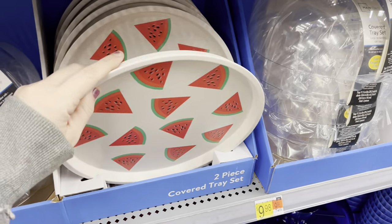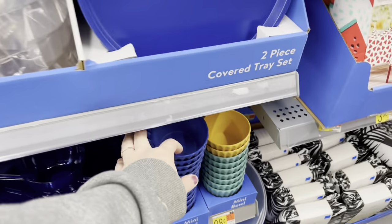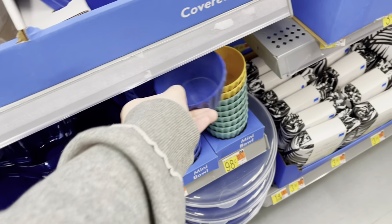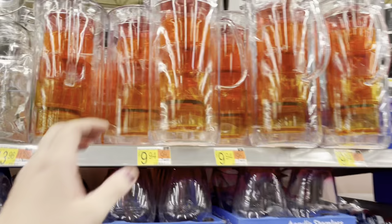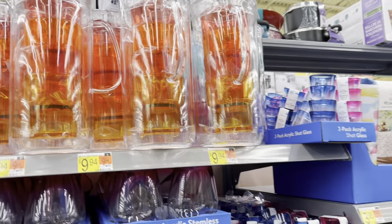This is cute. I love watermelon. It's like a decor. Oh, these are cute for like little sides. Pasta salad, fruit salad. I like the green color. They got some pitchers and it looks like they have cups inside. $9.94.